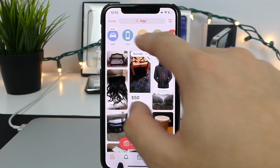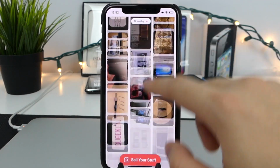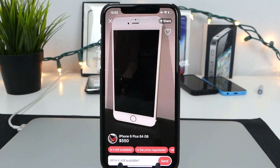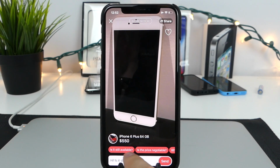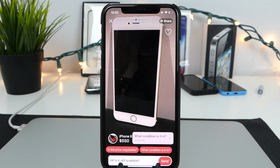Let's tap onto something a little bit more interesting here. We'll tap onto tech and we'll scroll all the way to the bottom. And let's see here what we have. We have an iPhone. So it has all these pre-entered texts right here. All you have to do is just tap onto is it available, and you guys can swipe over to everything else. Let's tap onto it and it will automatically send to the other side.